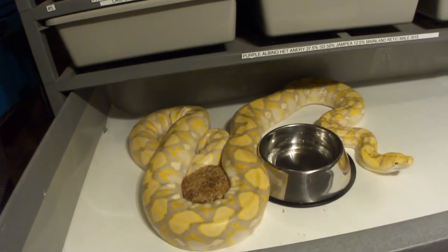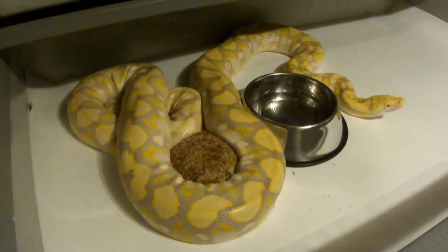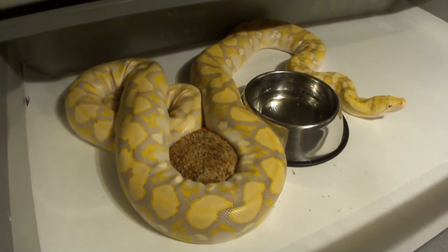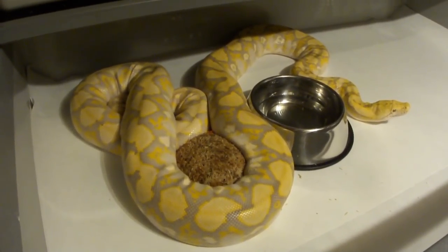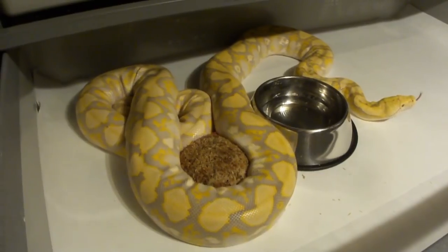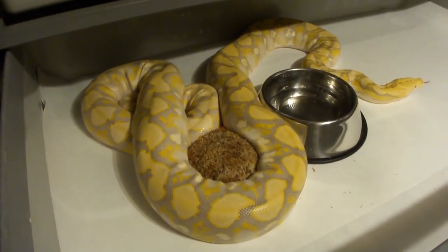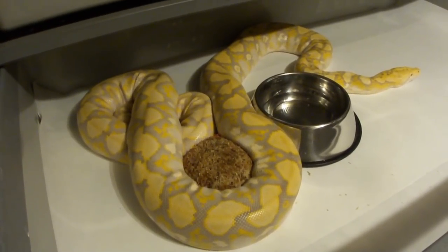He's a reticulated python, but he actually has some super dwarf in him. So there's super dwarf, dwarf, and mainland. The mainland reticulated pythons get like 300 pounds. The dwarfs get about half that or less. And if you get pure super dwarf, they're really, really small, almost like a king snake small.